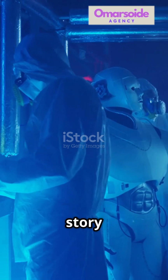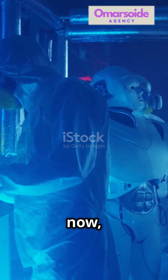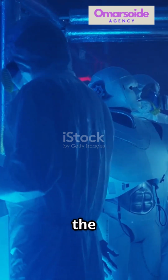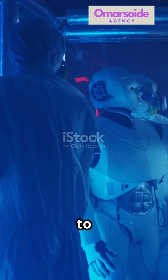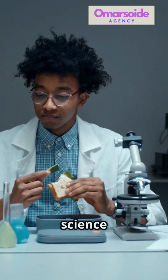Today we're diving into a story that sounds like it was ripped straight from a science fiction novel, but it's happening right now, in real-world labs. This is the tale of a crystal that doesn't just break the rules, it rewrites them. So buckle up, because what you're about to learn might just change the way you think about the world around you. Let's start with a quick science rewind.